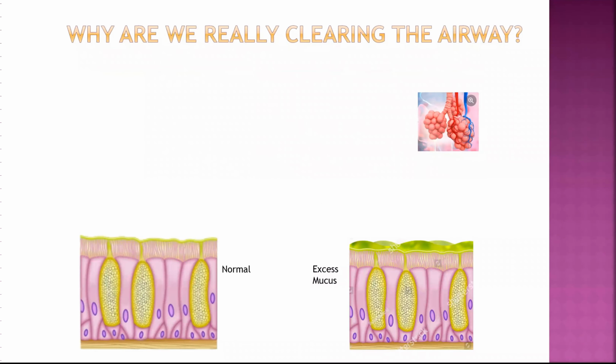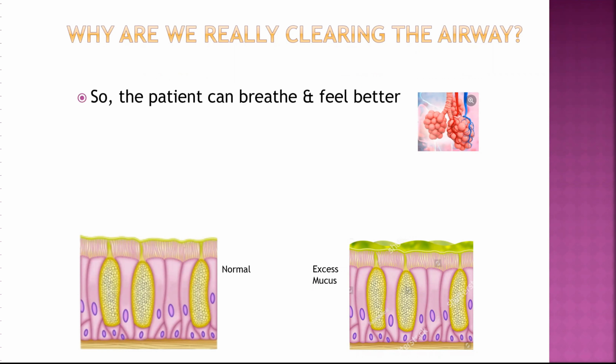We have to ask ourselves why we're really clearing the airways. And I think the number one most important reason is so our patient can feel better and can breathe better. That's probably one of the most difficult things, is to have difficulty breathing. It's taxing on the body. It basically tires you out and wears you down to where there's just no way you can feel good. And that should be our number one reason to clear the airway, but there are other reasons. We mentioned that the alveoli beds and all are in the smaller airways more than those larger airways.